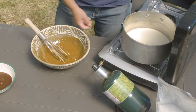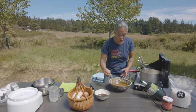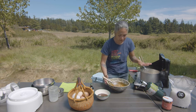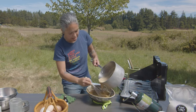And you can see right here, it's coming up to a simmer. So we're gonna turn this off and then we're gonna slowly add the cream to our sugar and egg mixture. And a little bit at a time.